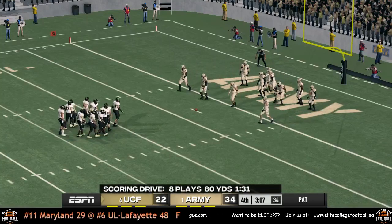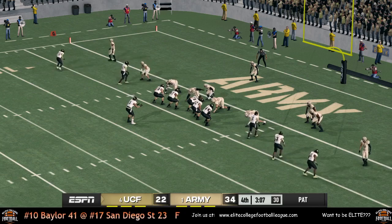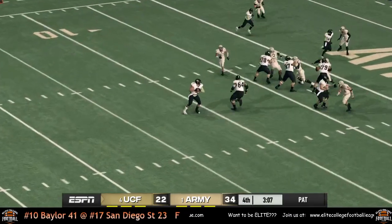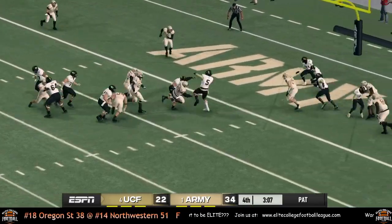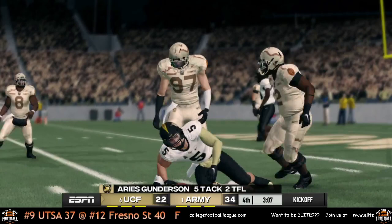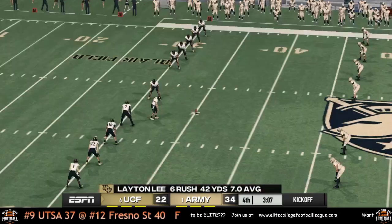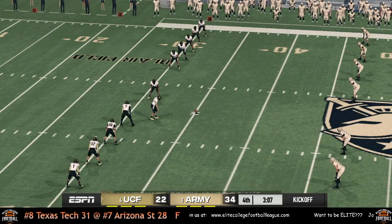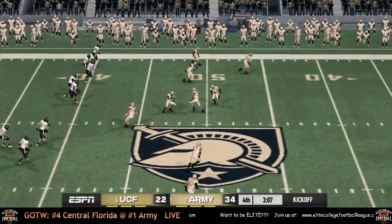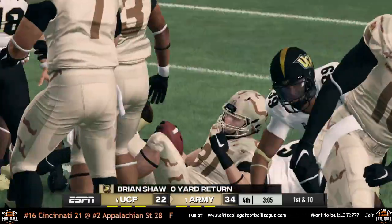And they're looking to get 2 points here. They'll spread the field with five wide. Black 98! He's on the run. And they won't get the two. It was an eight-play, 82-yard drive. And they get 6 points on the board after failing the two-point conversion. He's tackled at the 43.